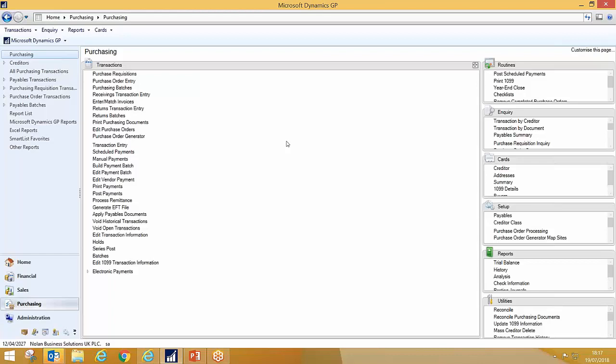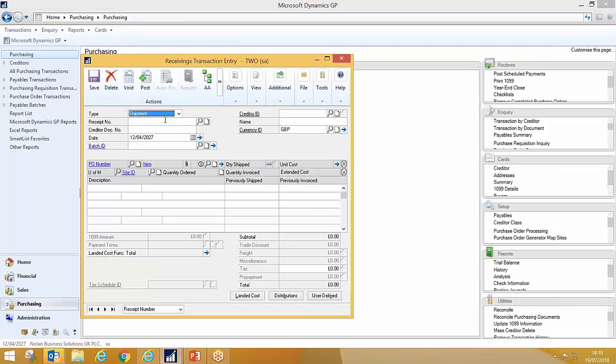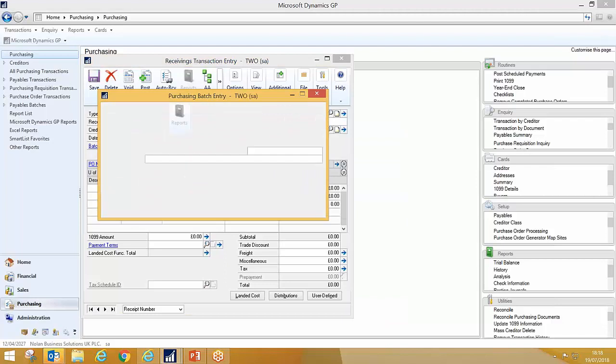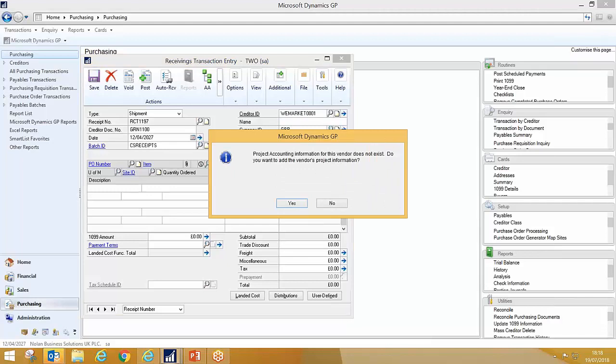Once the supplier has the prepayment, then they're going to release the goods. And here what we can do is go in and put on a receiving transaction entry. This enables us to enter the details of the shipment. So there might be a goods receipt number 1100. It's going to be in a batch CS receipts. And our supplier is WE Market.